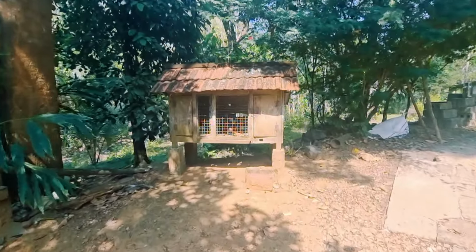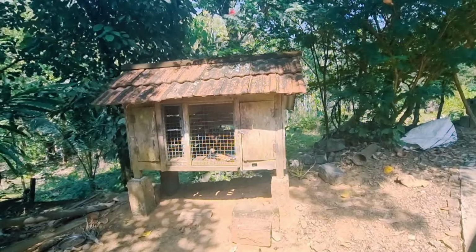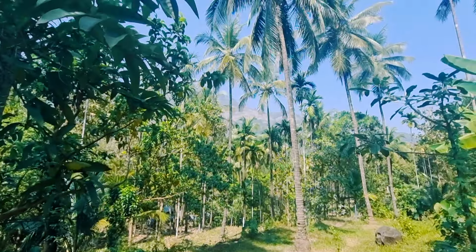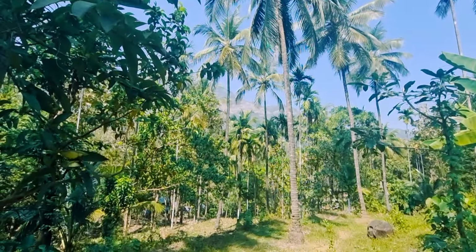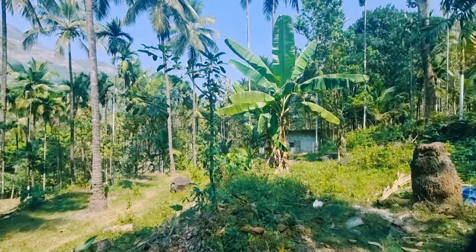Hello, do you know what this dog's name is? No. Hi. Woo, I don't want to go closer. Look, guys, the mountains. Beautiful. Banana tree.